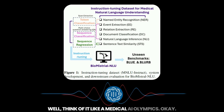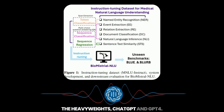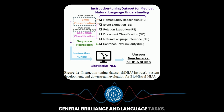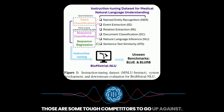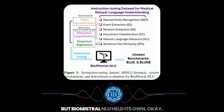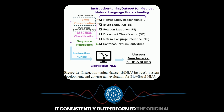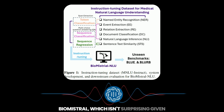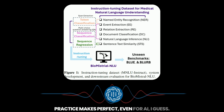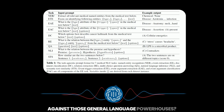Well, think of it like a medical AI Olympics. In one corner, you had the heavyweights, ChatGPT and GPT-4, known for their general brilliance in language tasks. Those are some tough competitors to go up against. It's like entering a spelling bee against a dictionary. But BioMistral-NLU held its own. It consistently outperformed the original BioMistral, which isn't surprising given the focused training it received. Practice makes perfect, even for AI, I guess, but how did it actually perform against those general language powerhouses?